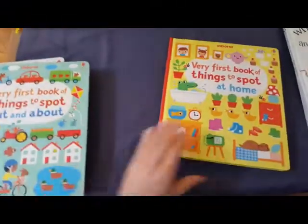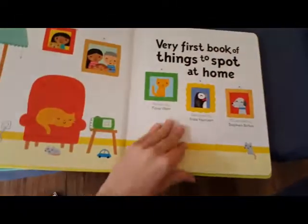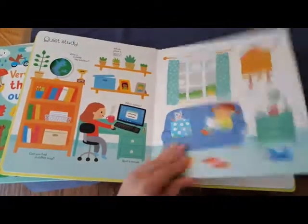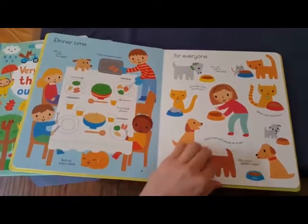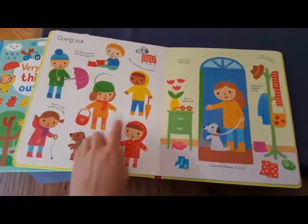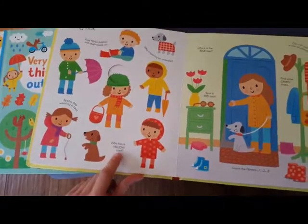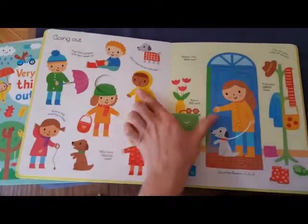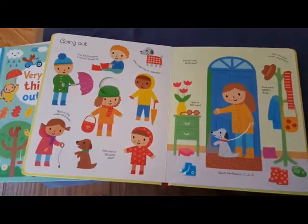The Very First Book of Things to Spot at Home is more things that you would see in a domestic setting. So family portraits, different rooms around the house, clothes on a clothesline, setting the dinner table, feeding your pets, getting ready to go out for the weather, different clothes you might wear. And in these books, there's questions asked like, who has a yellow coat? So the child has to look around at the pictures and they see that not only this guy, but this woman also has a yellow coat.